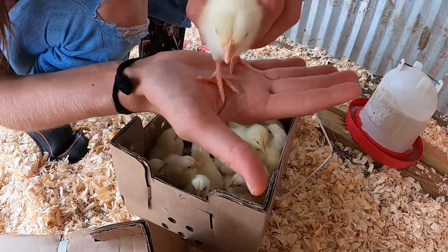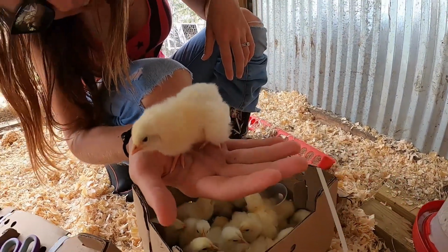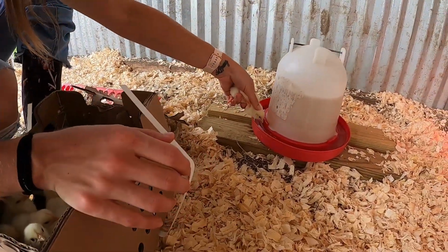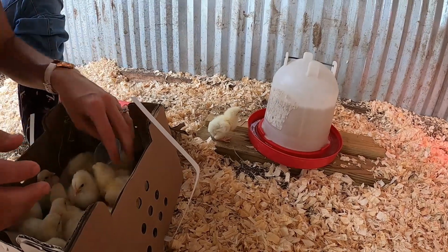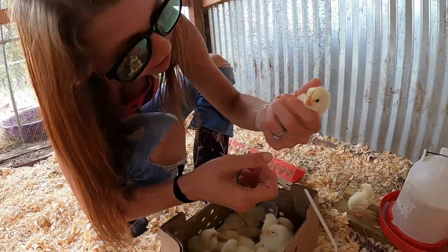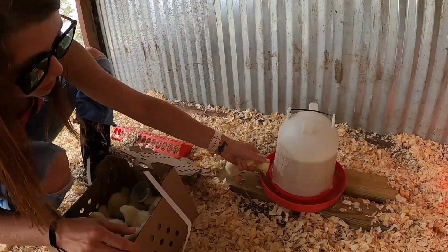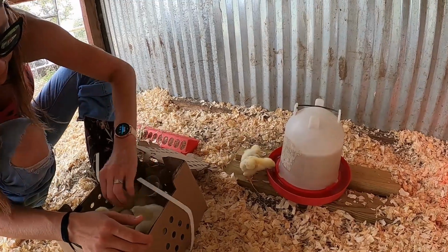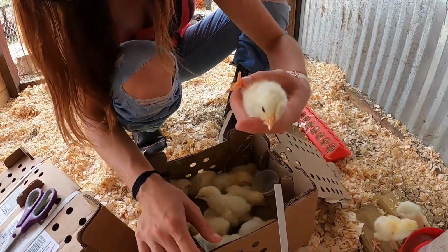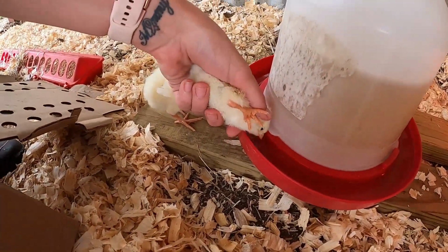But guys, look how big they are. Hey. Hi. Welcome. Look, little fuzz balls. Water? Ooh, you wanted some of that, huh? You're so big. A bit of water. Oh, look. Getting some good tasty water. They're just so calm. Yeah, they are. They're probably tired and exhausted from being in that box for a few days.